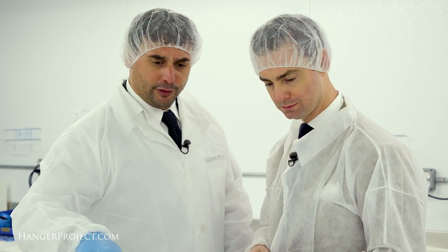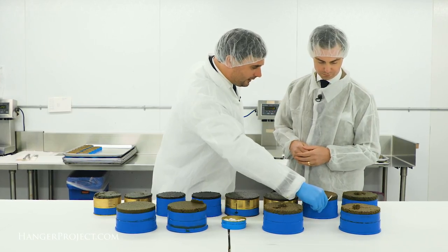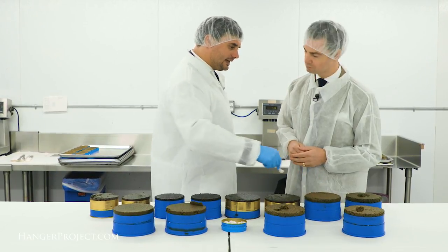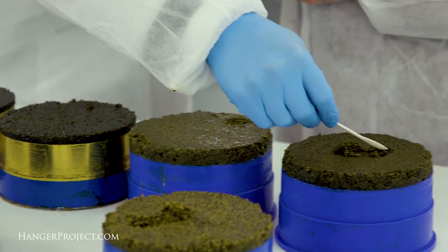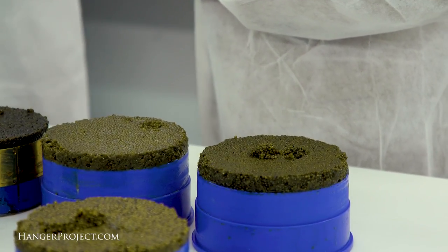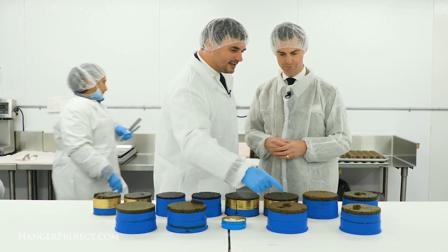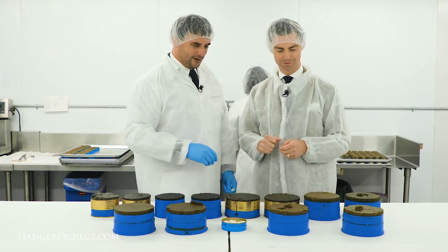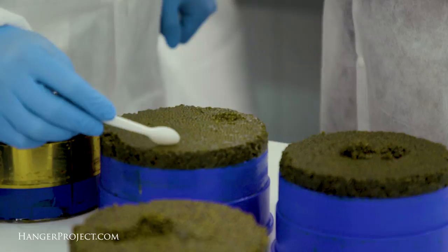Exactly. For the purpose of the camera, I dig in a little bit like this. But if we try for the grading, we'll go on the side, take the caviar on the side like this, so we can close it back without digging in the middle. But for the purpose of the camera, it's so much more beautiful to have this little dollop of caviar.